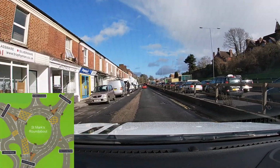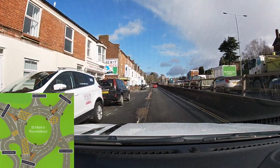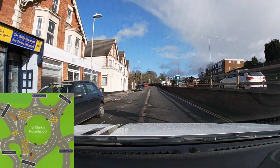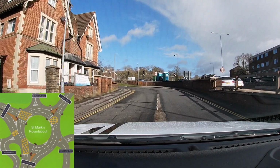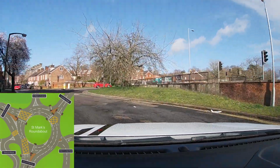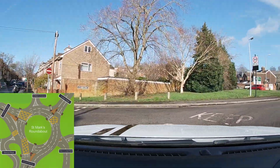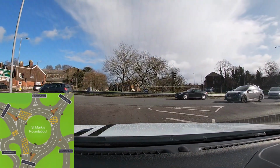So we're now approaching St Mark's Roundabout from Escourt Road. So you can see the A36 from Southampton is running parallel to us there to our right. And our intention is to go back to Wain-A-Long Road. So this approach to St Mark's Roundabout is not traffic light controlled. So we've got to find our gap. So we're going to pause here.